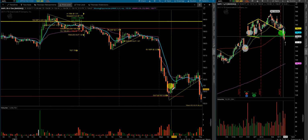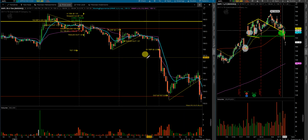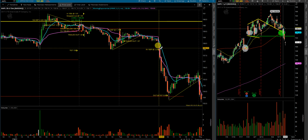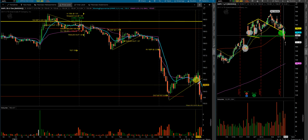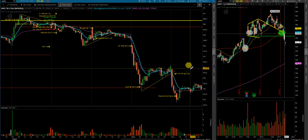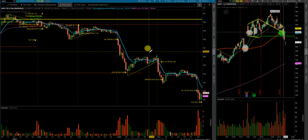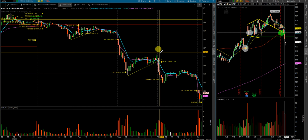As it turns out, it turned into a dead cat bounce, also formed a bear flag, which these patterns also have measured moves. This one happened to be about $4, 158 down to 154. A break of this line should lead to about a $4 move, which it did come close to in one day. It just took a little bit more patience to hit it on the following day. So overall, price action was telling exactly what was going on throughout the week. It was just a matter of being able to read those cues and be in position to capture those moves.